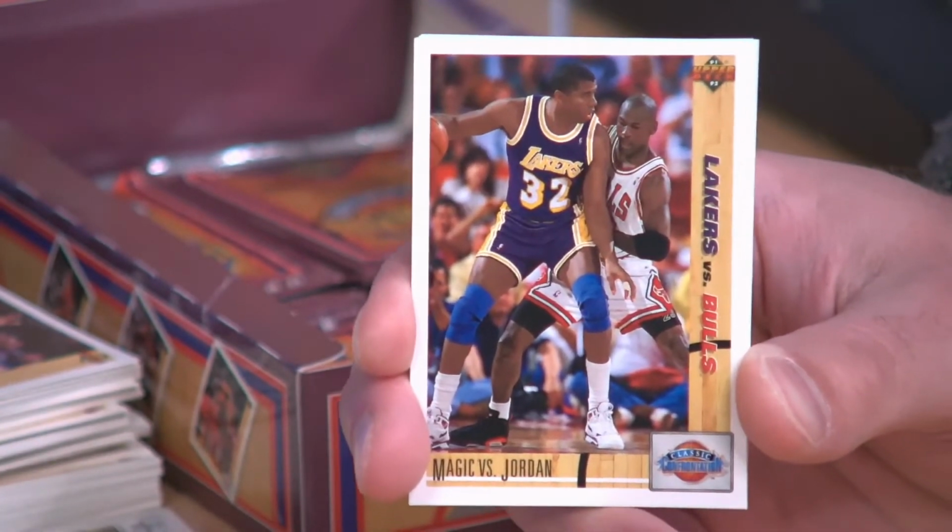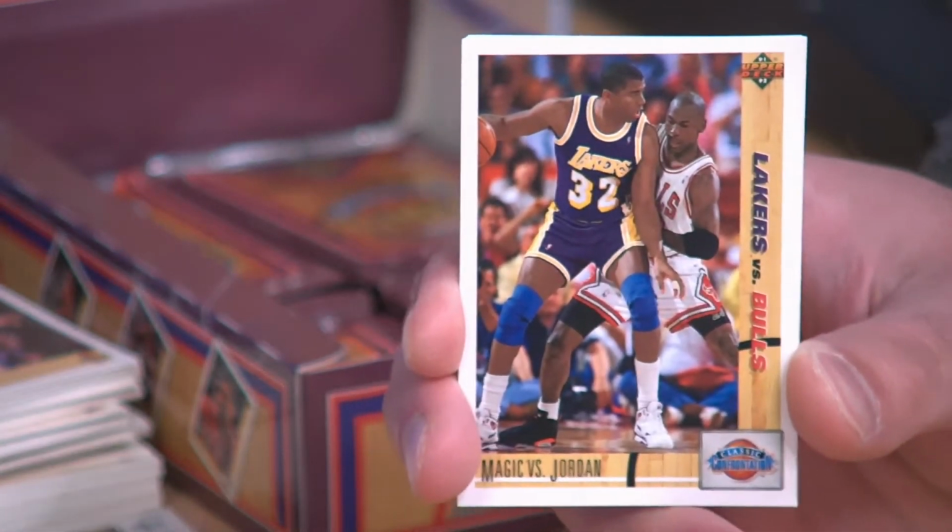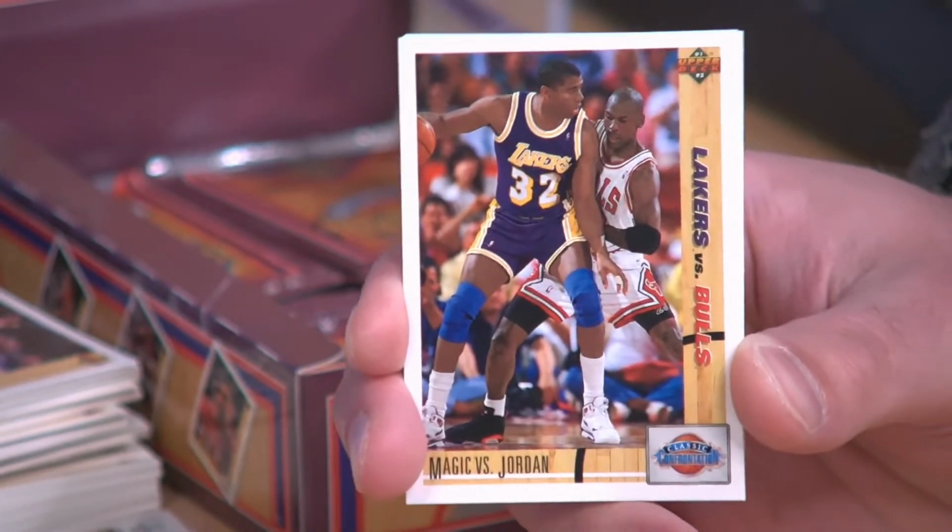Oh my gosh! Magic versus Jordan, baby! That's good, huh? I happened to peek at it. You hit the Magic Jordan card. Jordan, ladies and gentlemen. Holy cow! I'm trying to contain myself because this is not the show for this. Normally on our Twitch show we're allowed to get a little animated, but this is supposed to be about education.